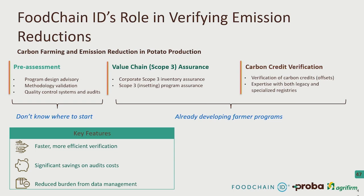So then we help them with that aspect of setting it up. And finally, there's the carbon credit verification, and I have to say between the second and the third option, it's less popular, because if you want to report and make claims in terms of SBTi, then the insetting is part of it, but carbon credits aren't. If you go to the next slide, please.